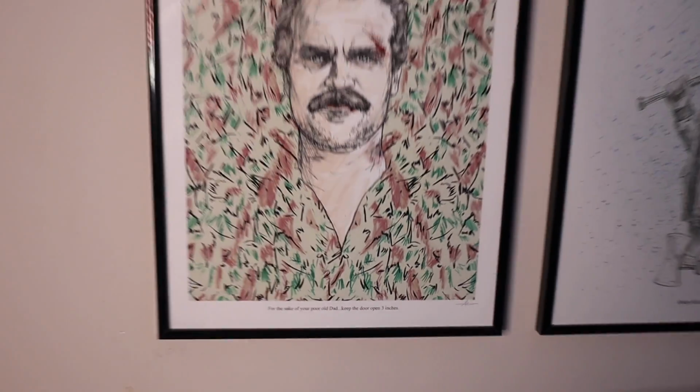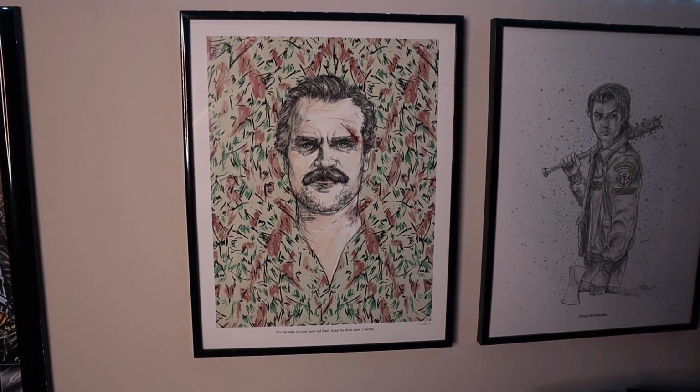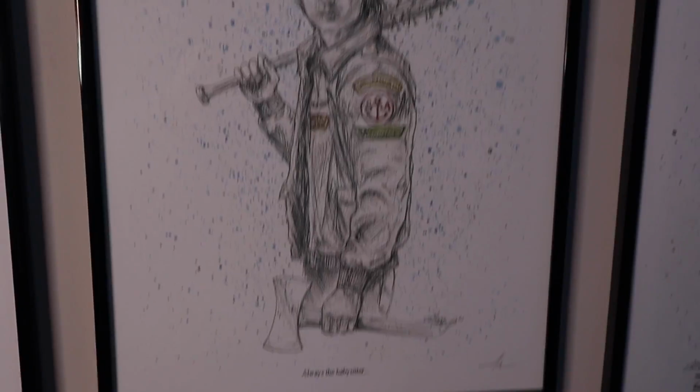The reason I got this is obviously Hopper's one of my favorite characters, if not my outright favorite, but I also cosplay as this version of Hopper a few times. It's one of my favorite cosplays I've ever done, so I needed to commemorate that. Then next to that, I've got Steve, always the babysitter, with a lot of cool detail here.